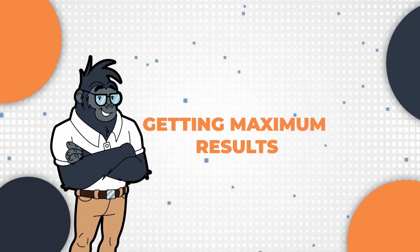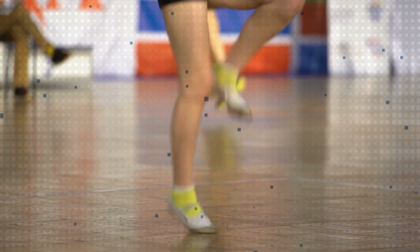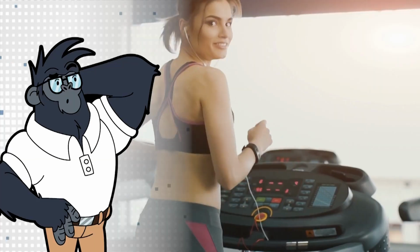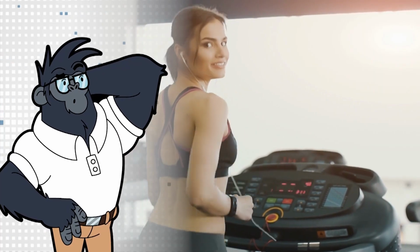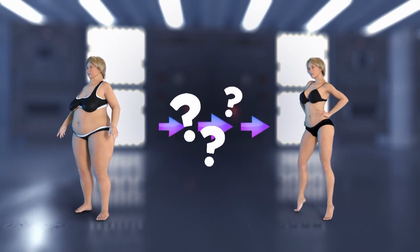How do you achieve maximum results? If you are big on challenges, you could up the ante by adding high-intensity interval training. Doing this will cause a surge in growth hormone. Remember we talked about the role of growth hormone in fat loss earlier? But there is a caveat.